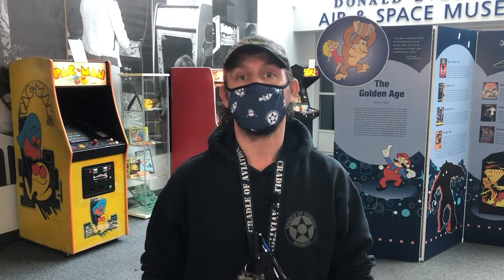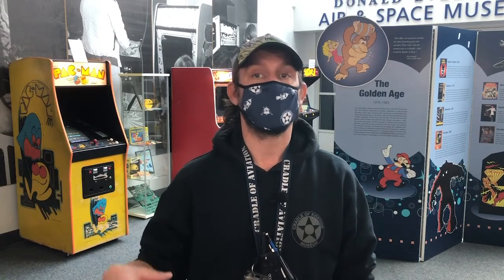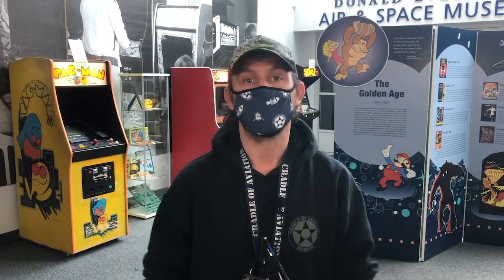The majority of the cabinets we have in the collection are authentic, though I wouldn't say all original. There are a couple of them that we have modernized over the last few years in order to make the board set work. We will take an old board set out that is either rotten or keeps dying on us, and replace it with a modern board set that you might find in multicades, but we don't really build multicades.